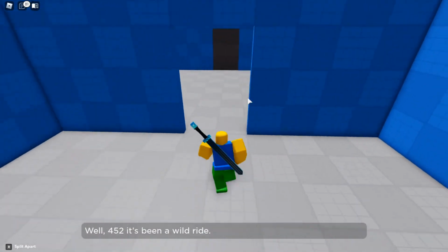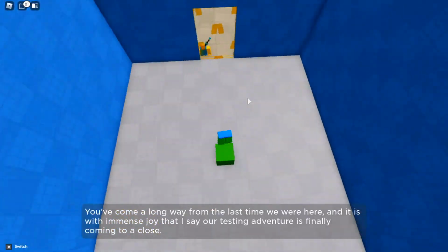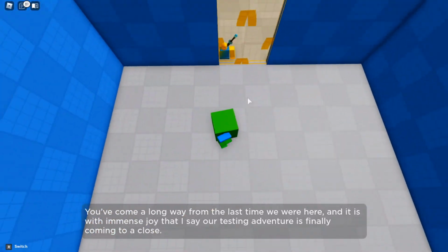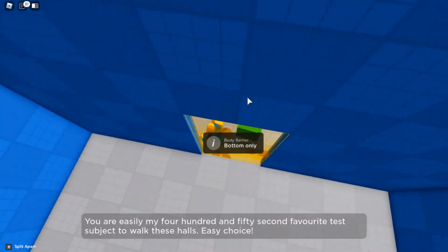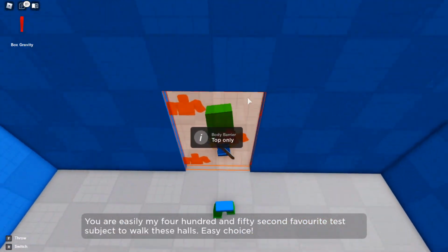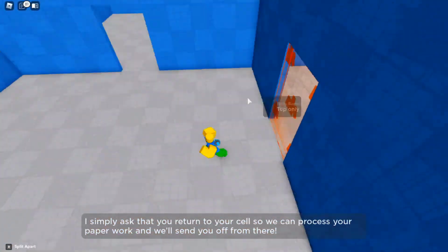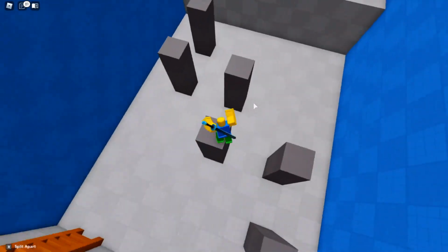Well, 452, it's been a wild ride. You've come a long way from the last time we were here, and it is with immense joy that I say our testing adventure is finally coming to a close. You are easily my 452nd favorite test subject to walk these halls. Easy choice. I simply ask that you return to your cell so we can process your paperwork, and we'll send you off from there.